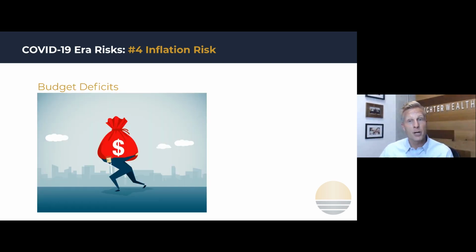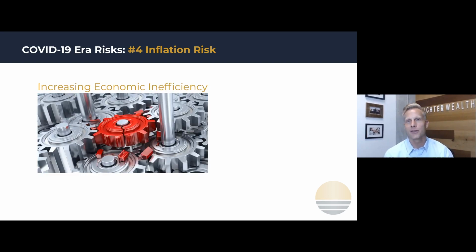This next one, budget deficits. Of course, we just talked about the new $1 trillion that we just added in the CARES Act, plus the other $1.1 trillion that we are already planned to go over budget in. And so clearly we have larger than normal, and I say that with tongue in cheek, larger than we've ever had in budget deficits before. And this third one is increasing economic inefficiency. So this one, you're going to have to think big picture, think global economy.